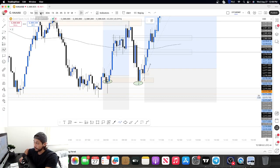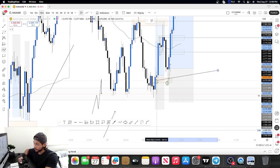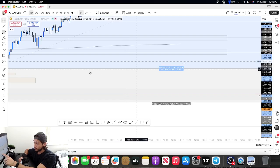We are noticing that on the 15-minute time frame, price action is coming back. We're sweeping off the New York session highs. Oh, my bad, the New York session lows. We're going back into a 5-minute time frame. We're noticing that these lows over here are being respected. Going down towards a 1 minute time frame, what are we marking up here?